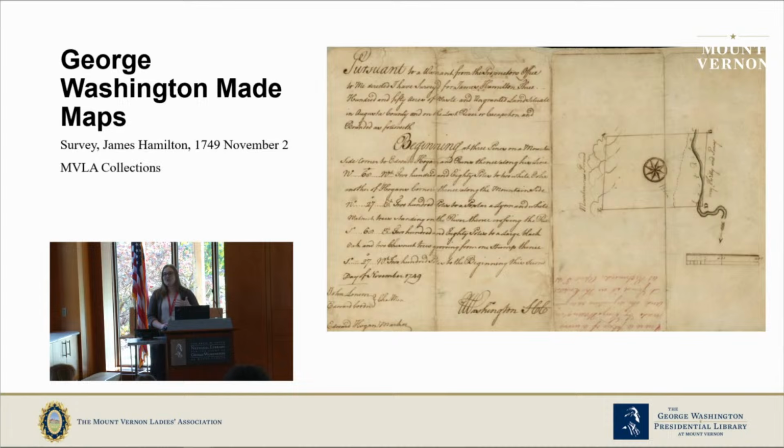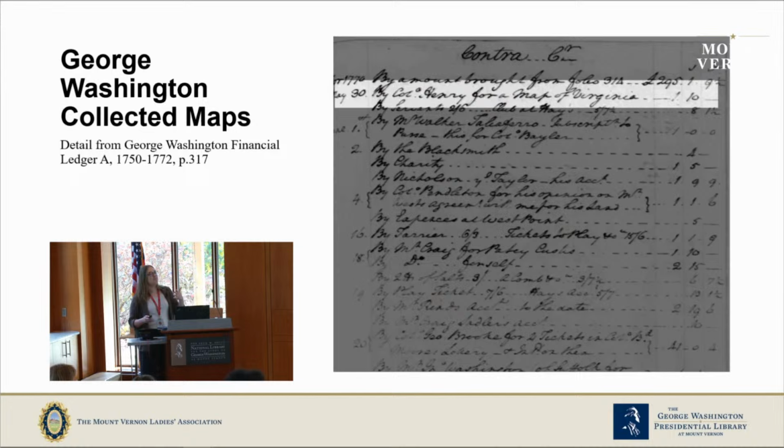He also collected maps made by other people. So this is a sample from one of his financial ledger books that shows him purchasing the John Henry map of Virginia in 1770. When he died, his probate inventory listed almost 60 loose maps and probably more lumped together in descriptions like several maps, several charts, a book of plans.